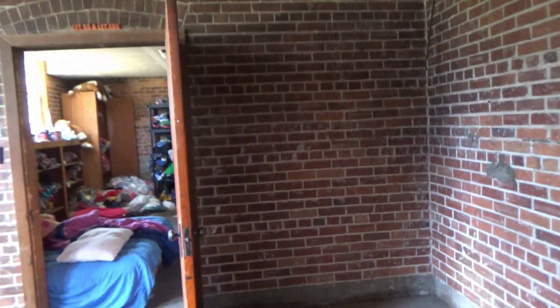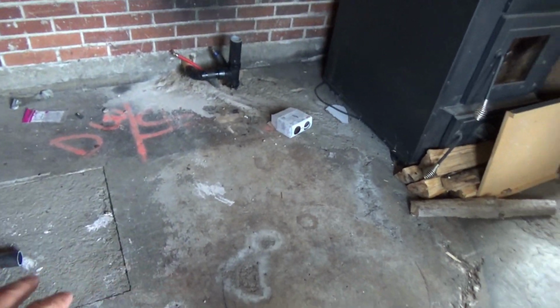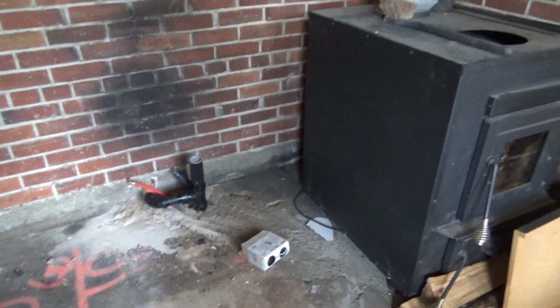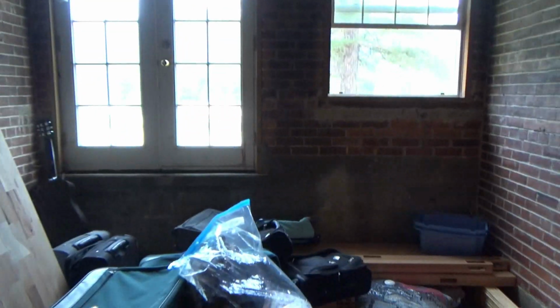And then this is the original boiler room. That's the wood furnace. Originally there was a boiler right here, a huge massive coal boiler, which was then converted later on to, I think, oil, he said, and then they went to the wood. So I'm not 100% certain what I'm going to do. But then the other side of this is French doors with a window.